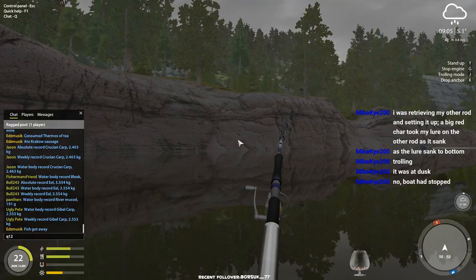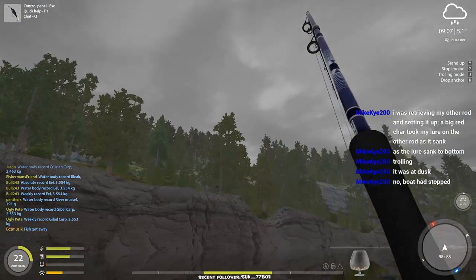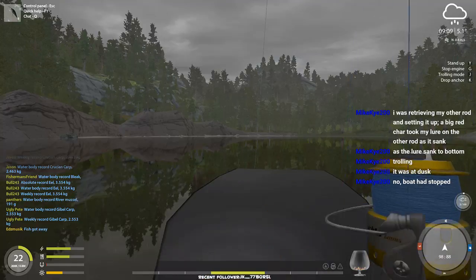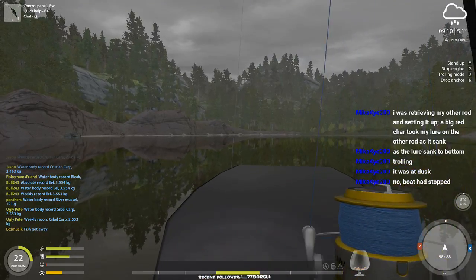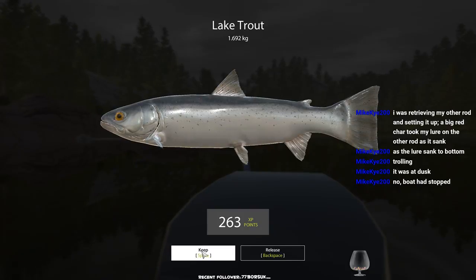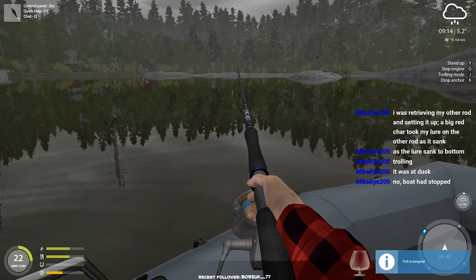Okay, anyway, let's swap to rod two, with a fish on rod two. Let's see if we can get that one. I don't think it's too big, this one. I saw it from underneath. But losing way too many fish. We had a fish on rod one that got off. And let's just see what Mike said.